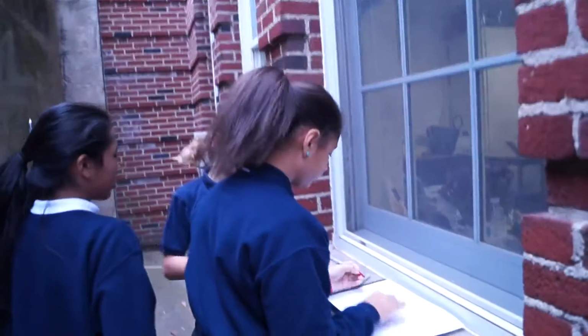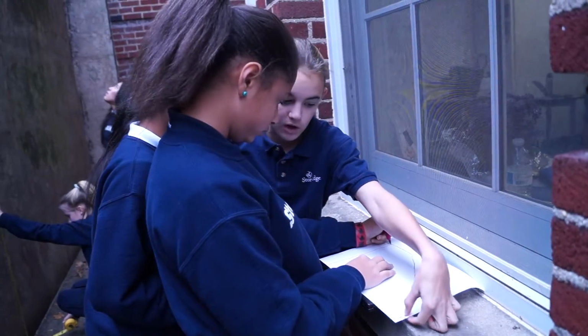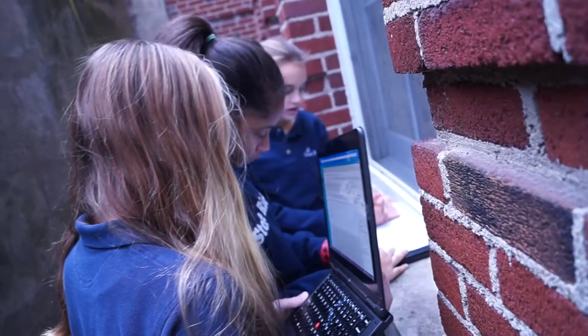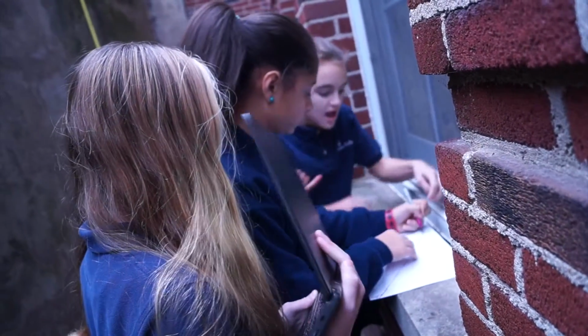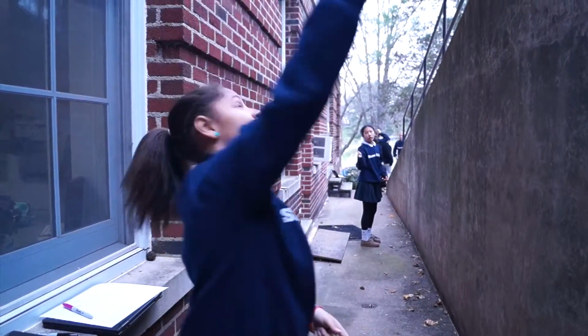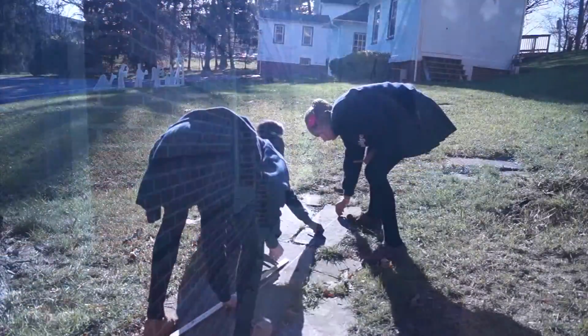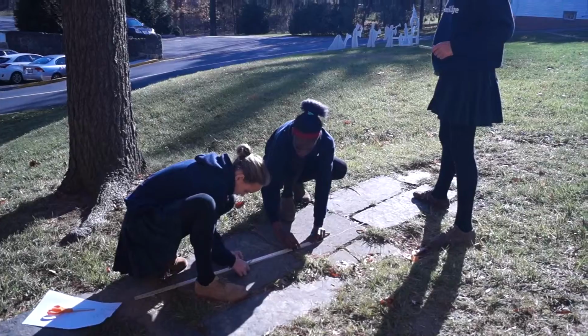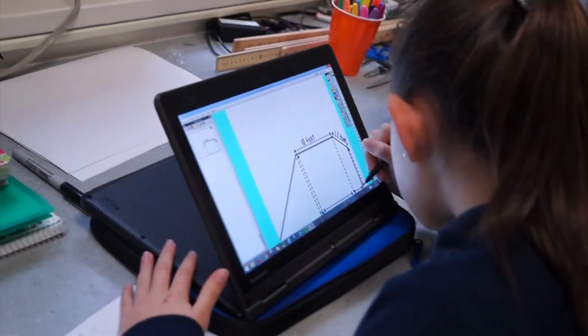The students are excited, they're empowered, they're excited that they are problem solving, using their math skills for real world situations. They're using art, they're using technology all in one. They're outside of the classroom. They're excited that it's student centered. They're learning their own autonomy. They're learning how to be independent thinkers and learners.